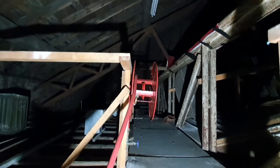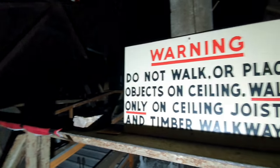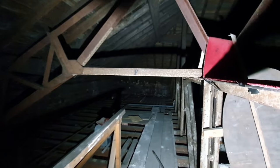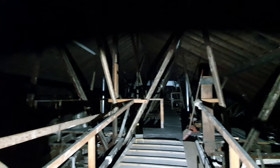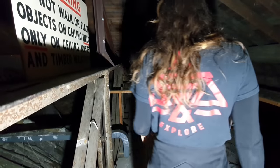Wow. Do not walk or place objects on ceiling walk. Be really careful. I think it's really worth it. You can kind of see what it's like up here anyway. It's not worth risking your life for. What do you do though? What? That hanging bit. Oh yeah. Bit dodgy, isn't it? Yeah. Like that? Yeah.